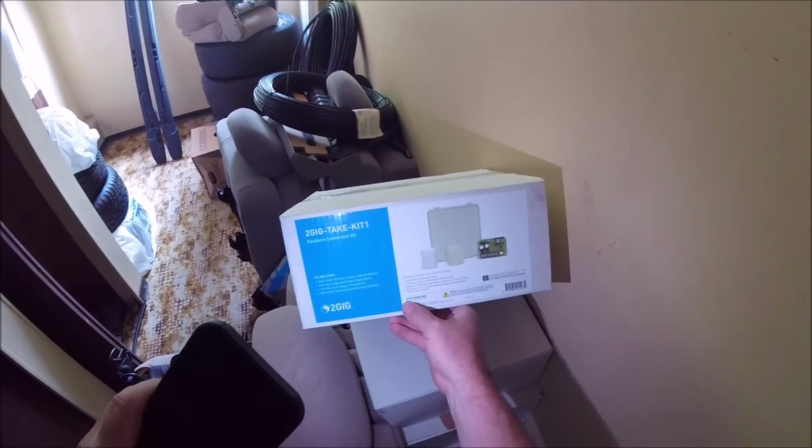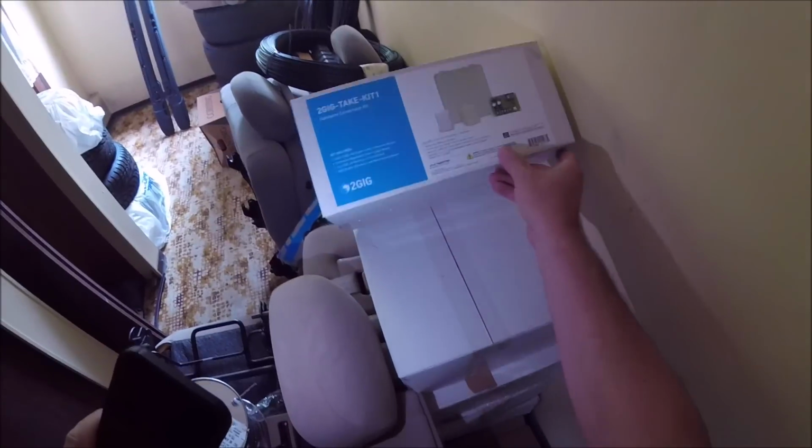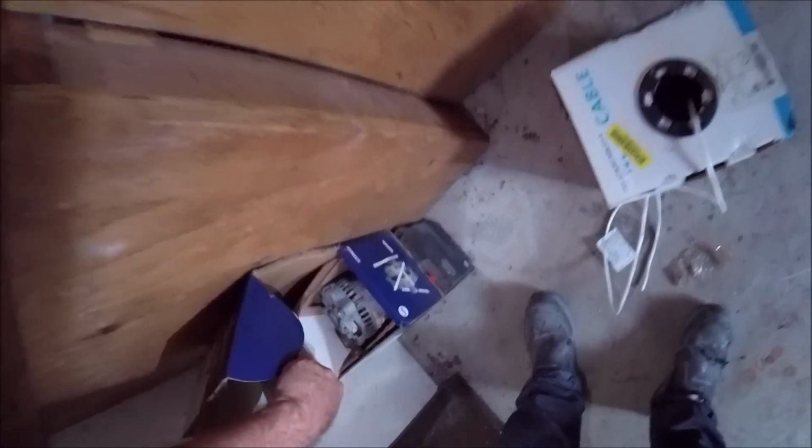Something in the box here. It's a hardware kit. It says a take kit. Never heard of it. Barbecue. The box, maybe part of it. Maybe something else. Part of the barbecue. Interesting house. Some kind of cable there. Alternator and a battery there. Let's see, old.